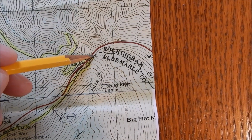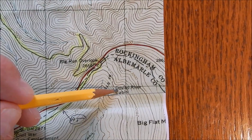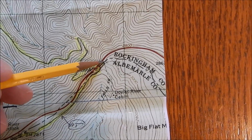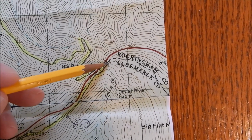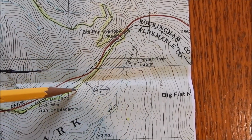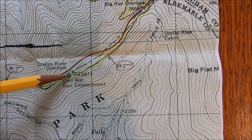There's a parking lot, Doyles River parking lot, which is parking for one of the cabins that you can rent, which is right here, and also provides access to the Appalachian Trail, which runs through here. So you go up to the Doyles River parking lot, walk through the lot, and start down the side of the hill, and you'll see a signpost there for the Appalachian Trail. Hike south along the Appalachian Trail. Eventually you'll come back up and walk through this overlook here, which is Doyles River Overlook.